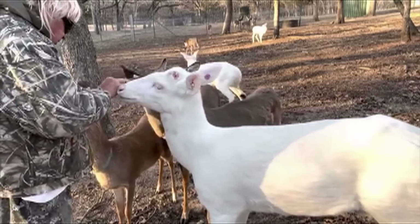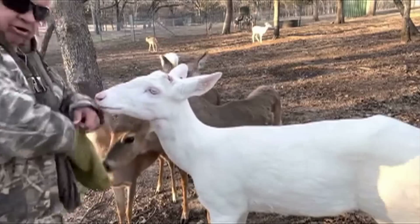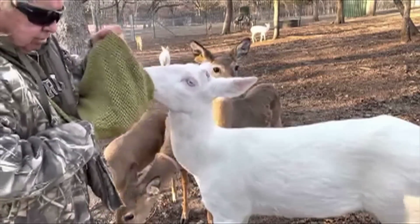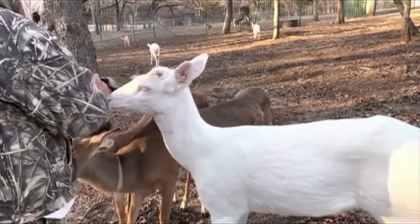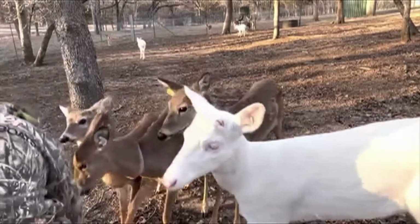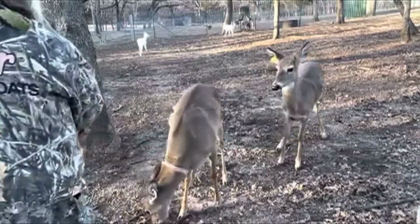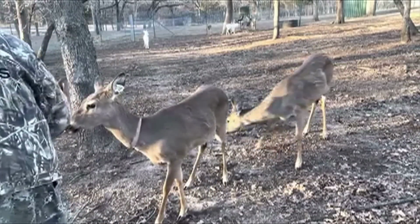Whitey, when he starts getting a little full, he doesn't really care much about carrots anymore. He gets a little full. All he wants is an apple, not a carrot. See that? He turns that carrot down. He's looking for an apple. Oh, I dropped it. I don't have much apple. Hey, Whitey. There you go, Whitey.